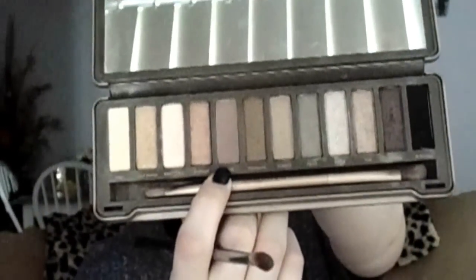So now I'm going to be going in with the Urban Decay Naked 2 palette, and I'm going to be using the shade Tease with my Sigma E25 brush. And this time I'm really going to be precise and really careful with this. I really want to make sure that I'm focusing it on the outer lid, on the outer crease area, excuse me, and then just dabbing it onto my lid.